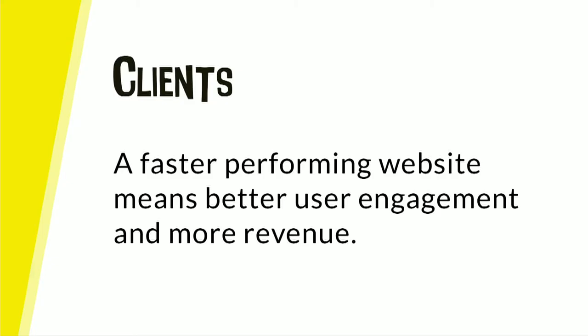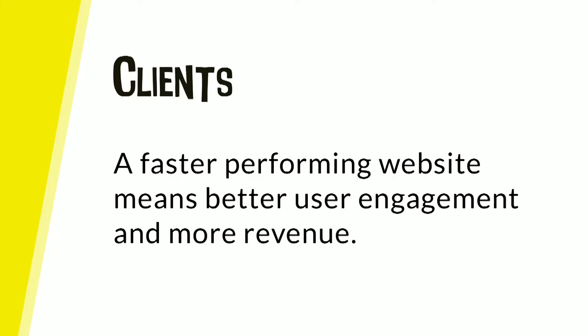What are the benefits for clients? In my role at Acquia, we deal with around 5,000 tickets per month, and a fair few of these are about image performance and website performance. As I mentioned earlier, the faster a website is, the more your users will be engaged.